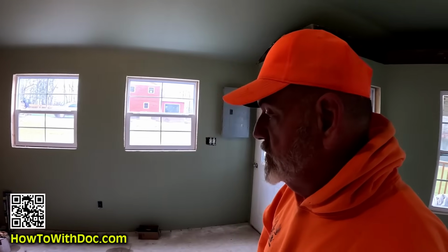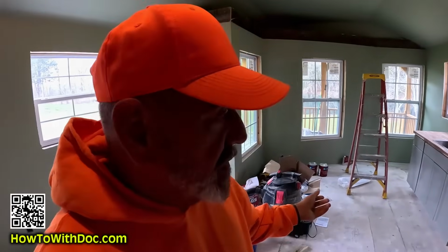They got a few things to do in here. I got to cut holes for my pancake lights. I know where those are. I got a hole cutter. But overall, I'm really happy. And then we can clean this all up. I can sand and stain the floors.